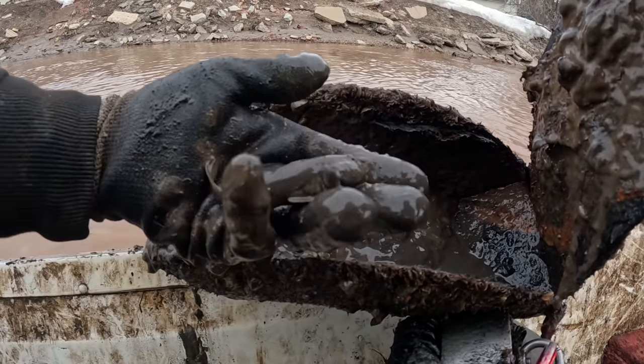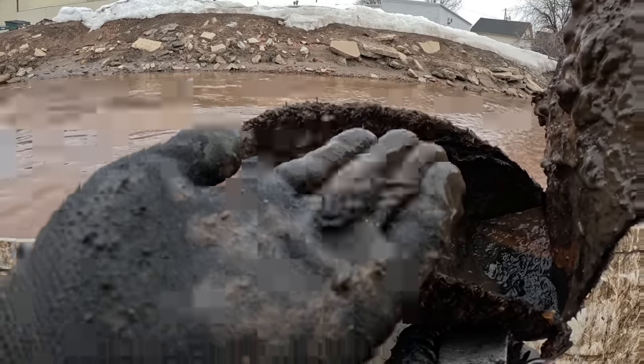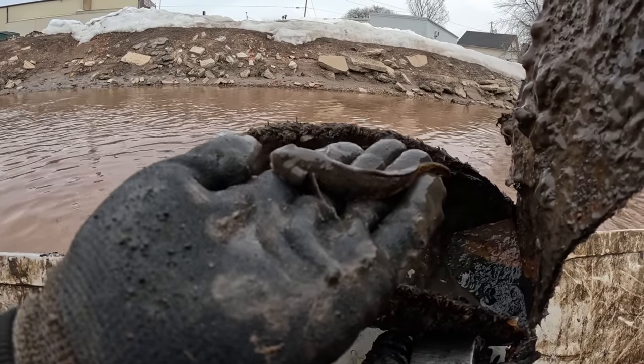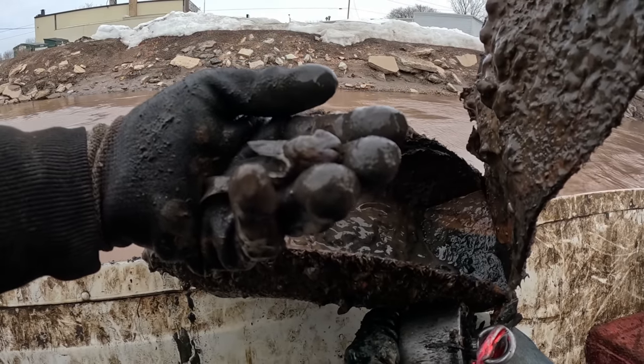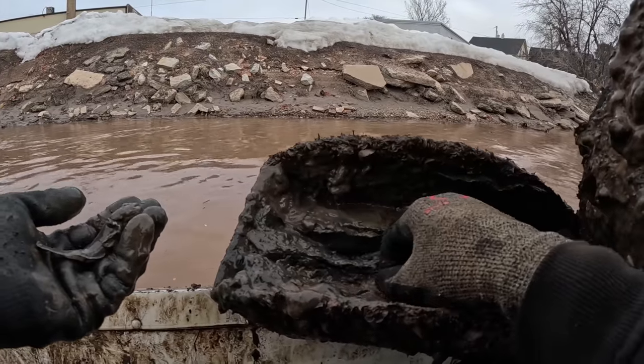Look at bloop, bloop. What you doing, fish? Actually, that's not a fish, you guys. That is 100% what you call a goby. And they're actually an invasive species and they eat fish eggs and stuff. So I'm pretty sure legally you're supposed to dispose of these guys. Anybody else in there? I don't think so.